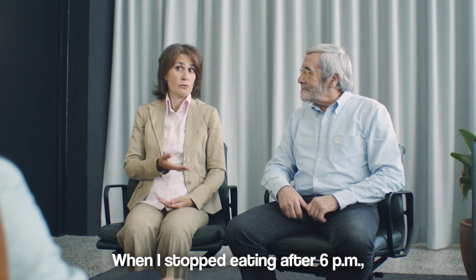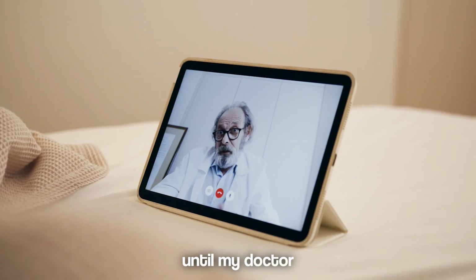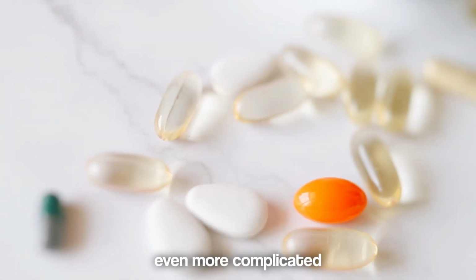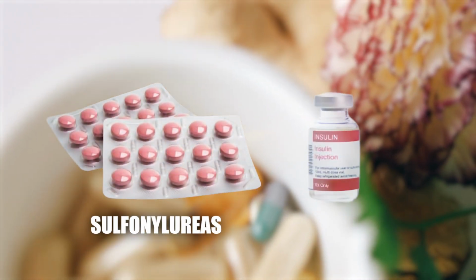When I stopped eating after 6 p.m., they were somehow worse. I couldn't figure it out until my doctor explained the liver's overnight response. The situation becomes even more complicated for those taking diabetes medications like sulfonylureas or insulin.